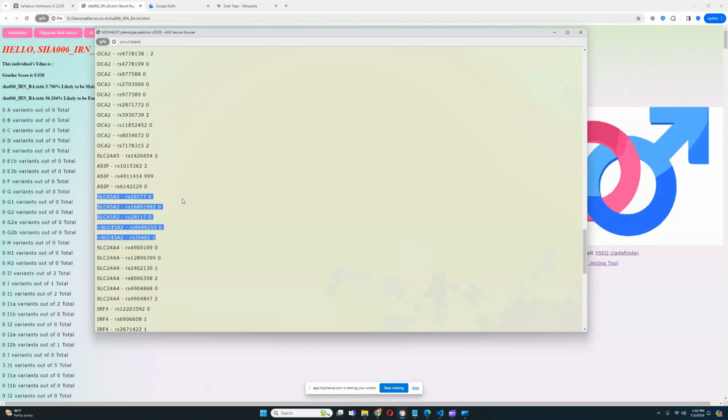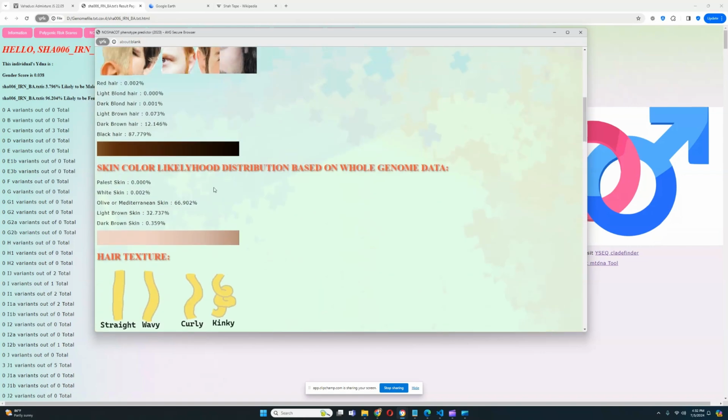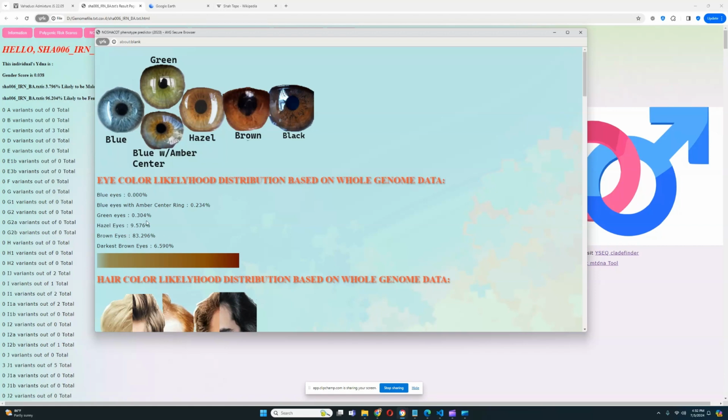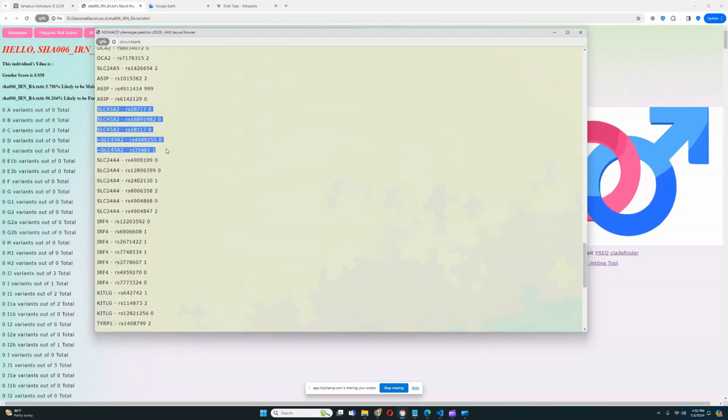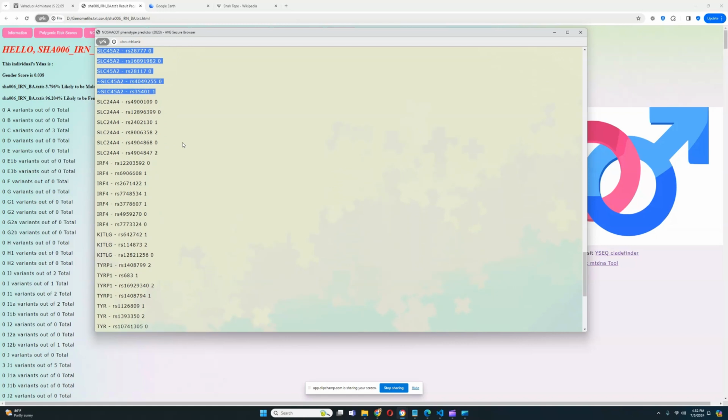So with my trait predictor, this is a big reason why she's scoring brown eyes instead of hazel. She should be scoring hazel really, but she's scoring brown instead, and it's because of this genotype right here. But with SNPR 3, it doesn't play that big of a role. So I think with SNPR 3, she might actually score green or hazel instead.